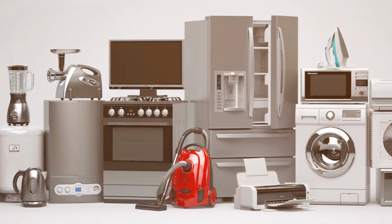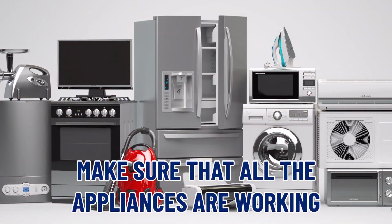Let's talk appliances. Make sure they're not only present, and yes, I've had appliances magically disappear when they were in the purchase agreement that they should be there. But again, I digress. But also make sure all the appliances are working properly.